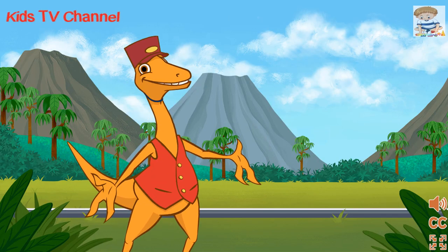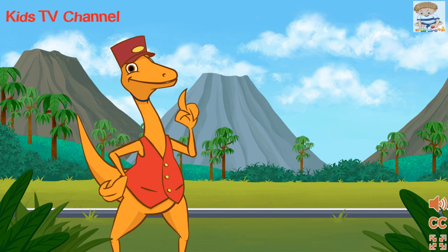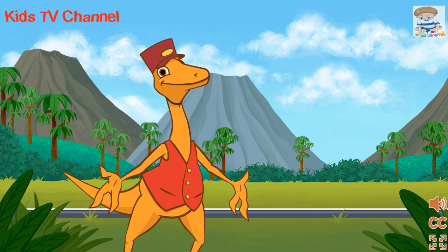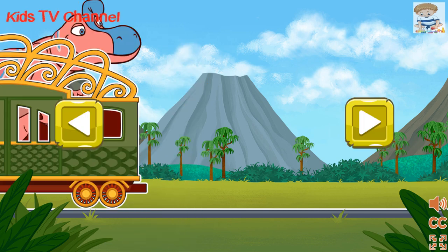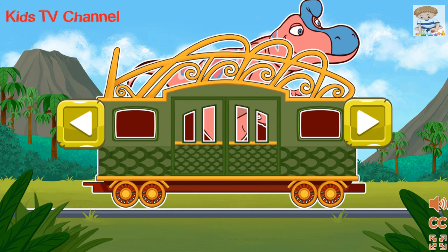Hello, folks. It's me, the conductor. Help me decorate a train car that is nice for each of the different dinosaurs, big and tiny. All aboard! Pick the train car that you would like to decorate first.